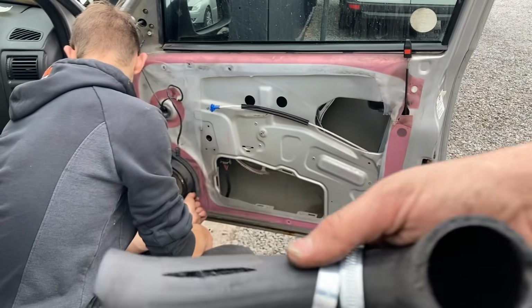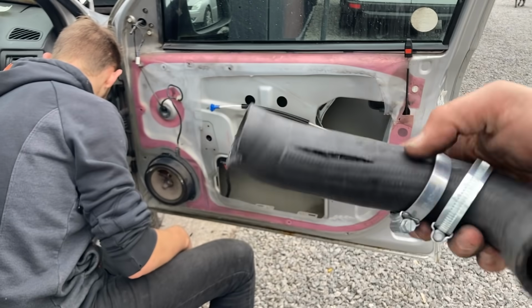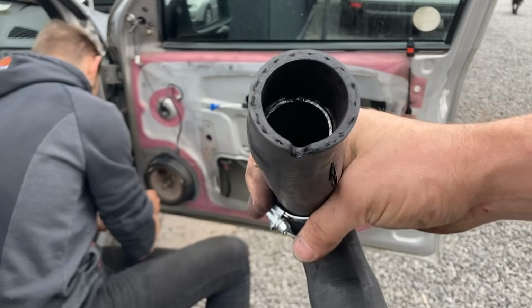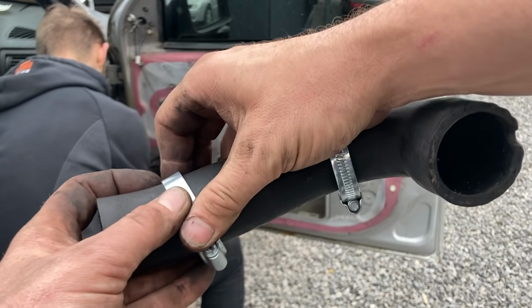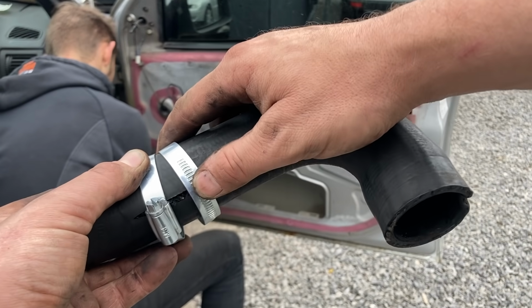Got an issue. I cannot find that pipe to fix the gash. The gash, I love that word. So I've slid a piece of steel pipe down in there, temporary, and I'm just gonna put a Jubilee clip there and a Jubilee clip there, just to get me around for the time being.